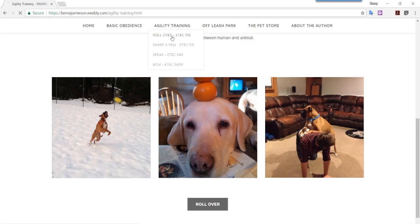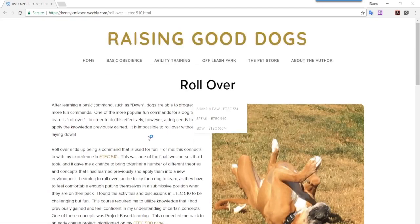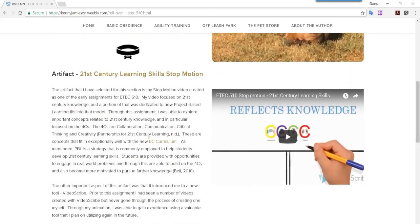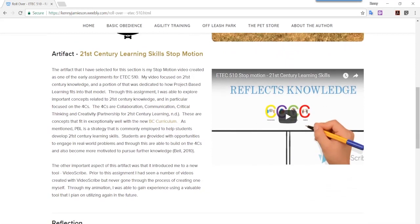The first command here is Rollover, which goes with ETEC 510. This is a skill that is often learned after other primary skills such as sit or down have been achieved. The artifact that I selected here is a stop motion video created through the use of VideoScribe that focuses on 21st century learning skills. A particular way of helping students to improve on these skills or acquire them is through project-based learning, which I was introduced to in ETEC 500.